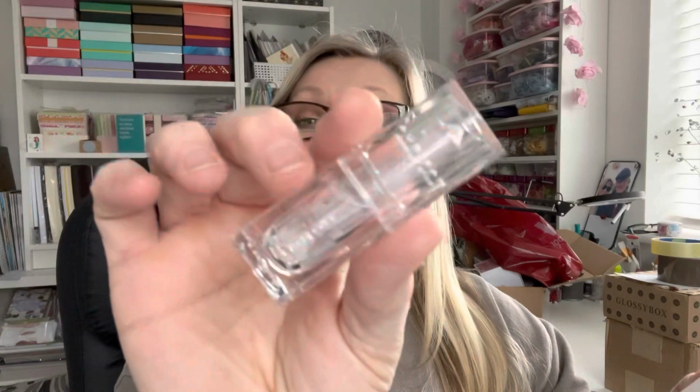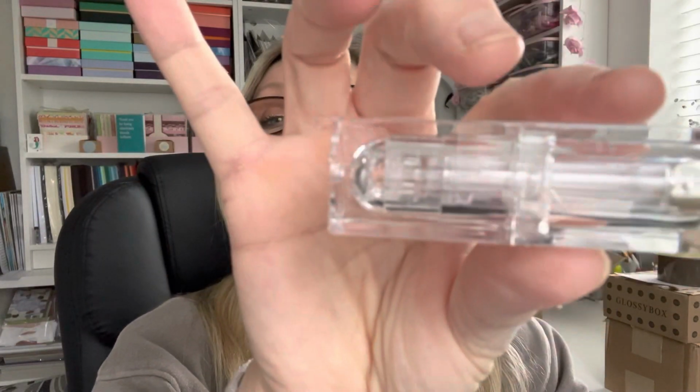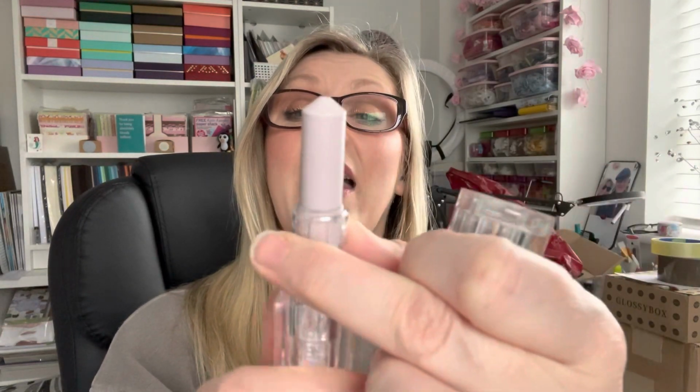Looks like a lipstick. How cool is that? I'm actually really interested in this. Really interested. Oh my gosh. So look, that is it there, and that's the perfume. I've got perfume on already, so I'll pop a bit on further up my arm here. It feels really balmy.